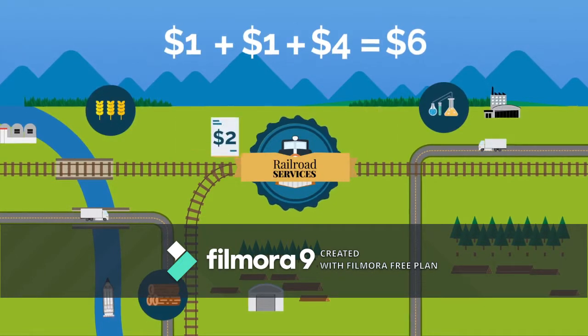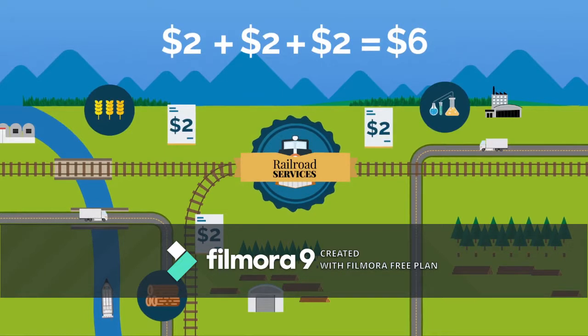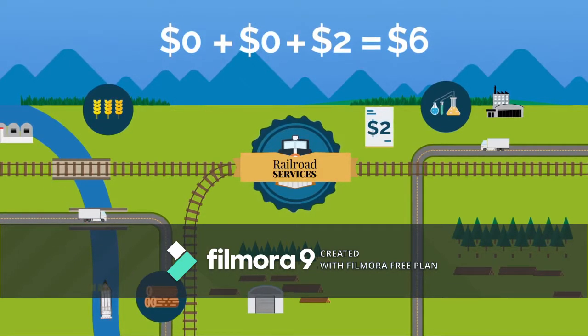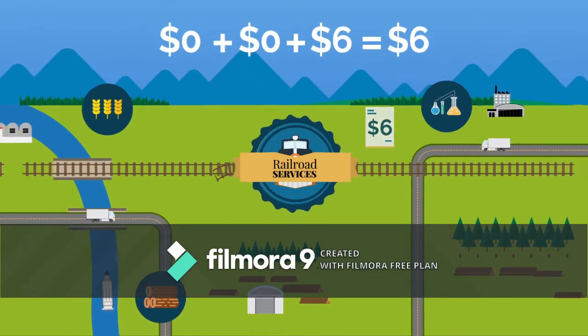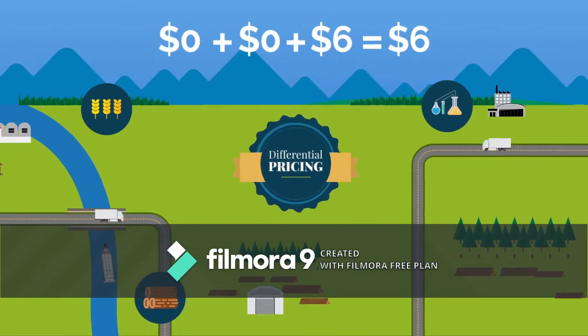Now imagine the railroad tried to charge the grain, timber, and chemical customers the same rate, $2 for rail service. In theory, this would give the chemical company a $2 rate, but the timber plant and grain facility would take their business elsewhere, and the chemical company would eventually be forced to pay $6 for service or face shutdown of the rail line. This scenario illustrates why railroads use differential pricing to broaden their customer base and distribute costs across that base.